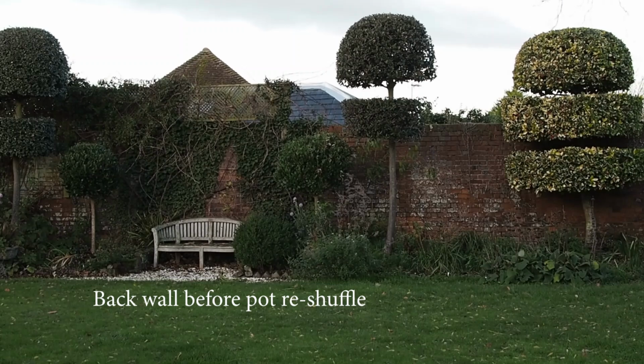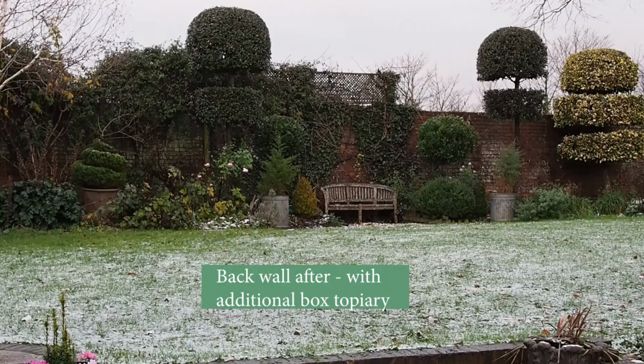So we got the bigger plants out of the bigger pots. Then we moved some of the smaller plants into the bigger pots. And we've moved the architectural plants, the topiary, into the back border to make even more topiary there. And I think that's worked very well.